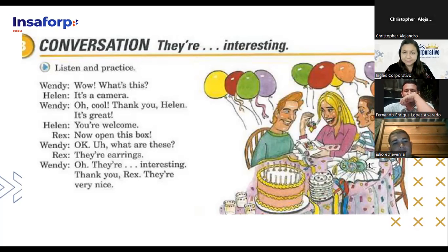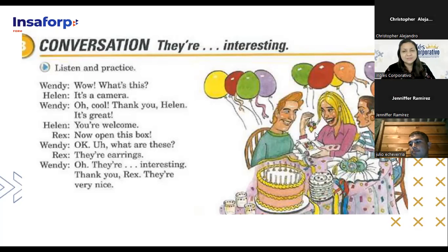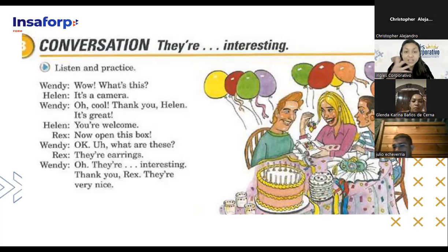The first gift is a, what's this? It's a camera. And what are these? They are earrings. So guys, she's using this because the camera is only one and she can touch the camera. And the earrings are two because we have two ears, right? So she's using the plural form and she can touch the earrings. She has the earrings in her hands. That's why she's using the plural form these.